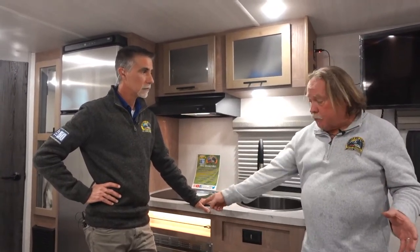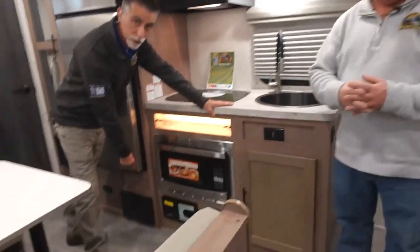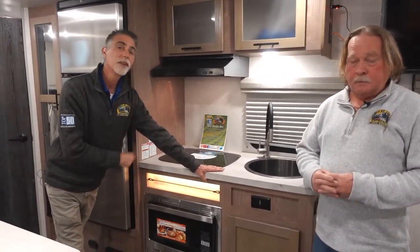This trailer does not run on a battery. It runs on that converter when it's plugged in. It's not drawing power from the battery. The only time it draws power from the battery is when you're not plugged in. Did you guys catch that? Just to clarify, when you are plugged into regular electricity, all of the 12-volt battery-operated things, this box converts electricity to battery. The inverter goes from battery to electricity.